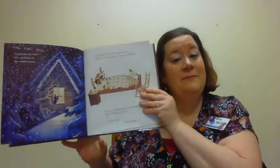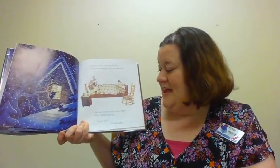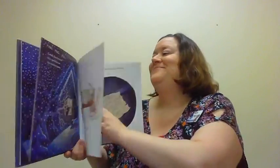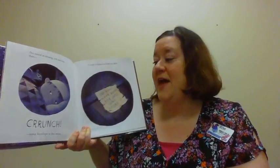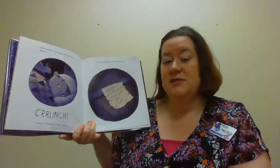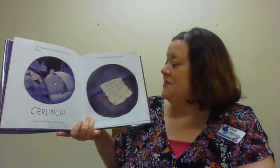Will says, yes, we'll scooch a bit. There's room for 5. I'm sure we'll fit. The 5 climb in and curl up tight. They yawn and say, good night. Good night. The sound of snoring, soft and low. Then, crunch, crunch, crunch, crunch. Some footsteps in the snow. A note is slipped beneath the door.